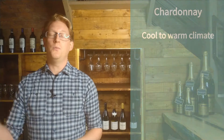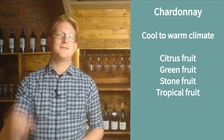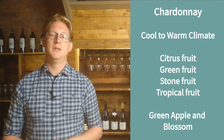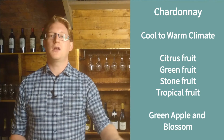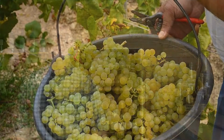Chardonnay is a unique grape variety as it ripens in any given climate, from cool to warm. And depending on how ripe those grapes are, give you a variety of different flavour characteristics, from citrus, green, stone and tropical fruit. For me, the most typical characteristic of Chardonnay is green apple and blossom. Then depending on where those grapes are grown, you could have from a cool climate more like biting into a Granny Smith apple, to a warm climate where it's more like cooked apples.